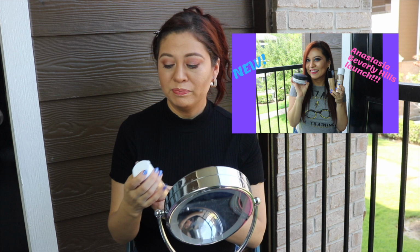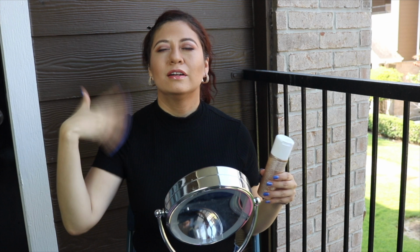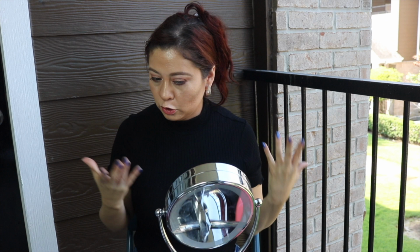So let's go ahead and set the face. So refreshing with this 100 degree heat in Texas. And like I mentioned in that video, the bottle's glittery, but that doesn't necessarily mean the product's glittery. It just leaves you nice and luminous. Oh, are you seeing why I love this look? I absolutely love it. This, my dears, is the natural everyday makeup look with the Rediscover Too Faced Sweet Peach Palette.